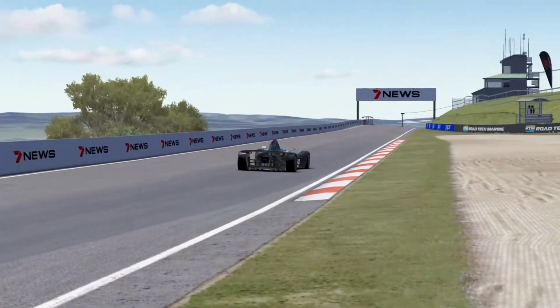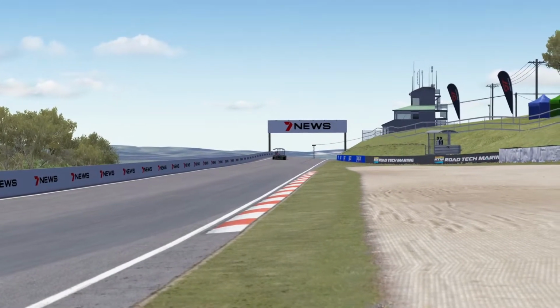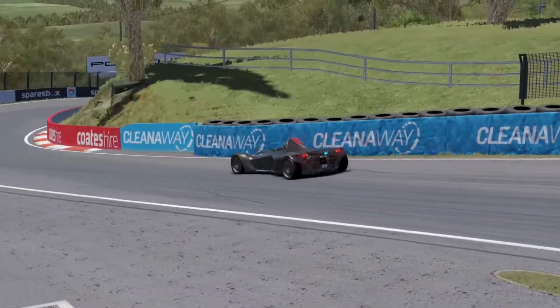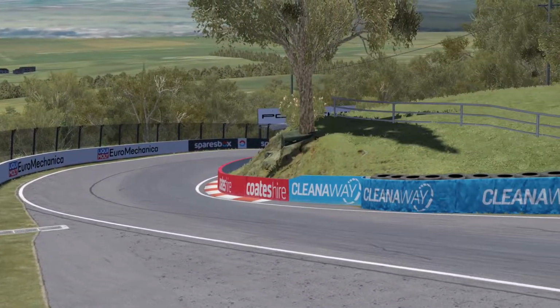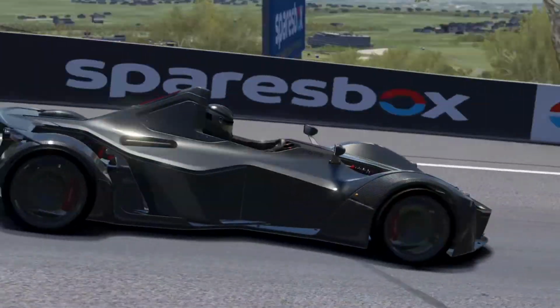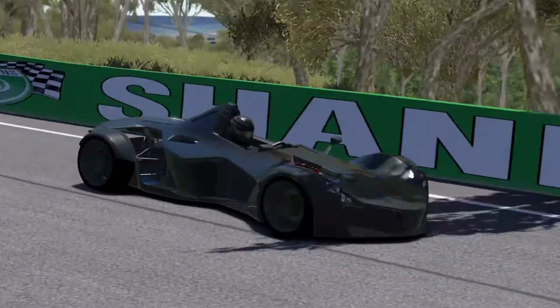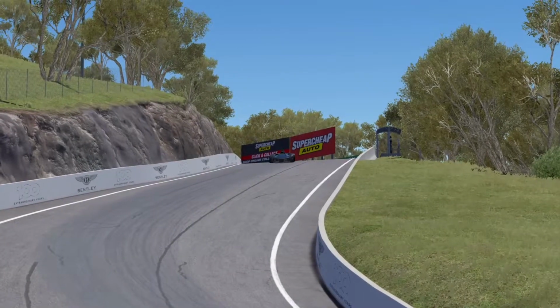Really, really booking it. We tried to be quite reserved in that corner there. We could have taken it a little bit harder, but it was better to be more stable than not. Heading into the dipper now. Look at it, nice and tight to the inside line there. Dropping down, keeping it close to the dipper now, heading into Forest Elbow before we get the absolute peak speed out of this BAC Mono now, heading down the final straight.